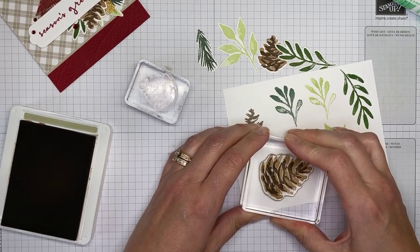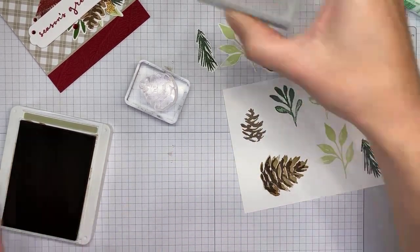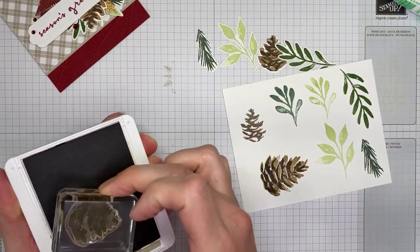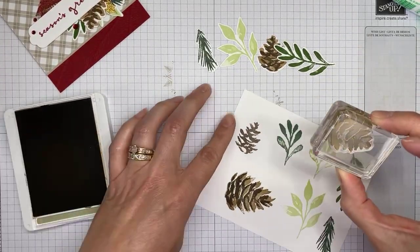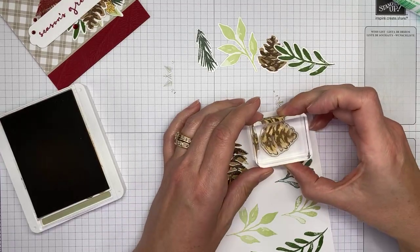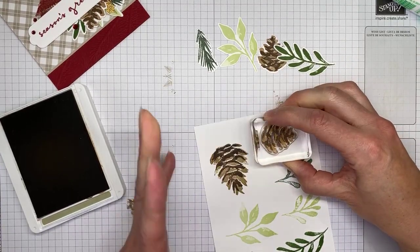So it's not always perfect, and my stamping is not a perfect technique, but I just find it easier to stamp them this way around. You can do them the other way if that's easier for you. Everybody kind of has their own way to do it, but that's my one little tip. If you're struggling to get them to line up, start with the darker image first, and then stamp your lighter image over the top of it, and I find it easier to see them that way.